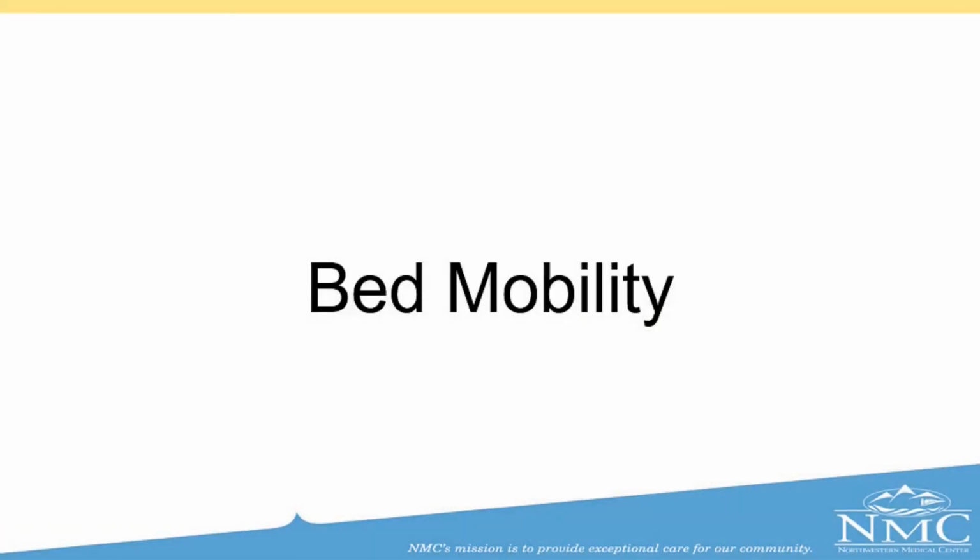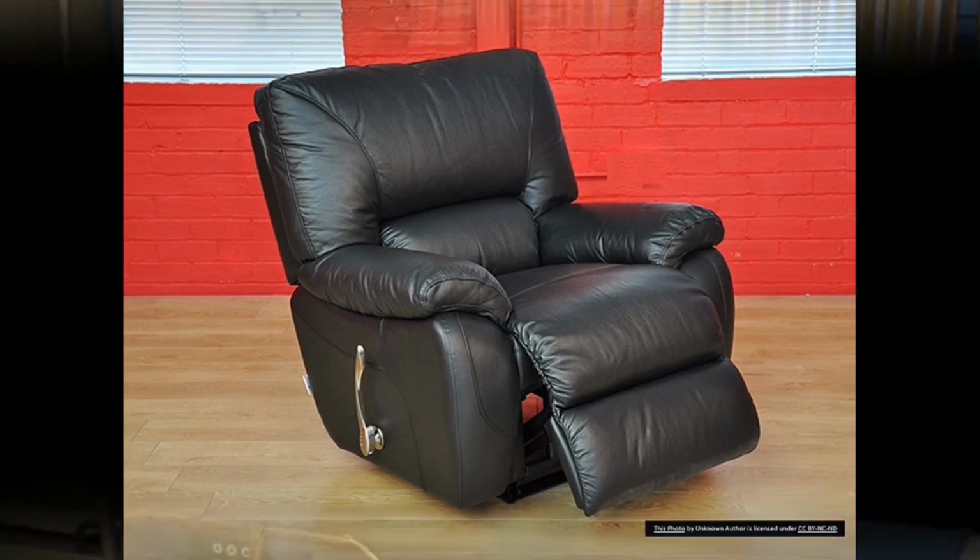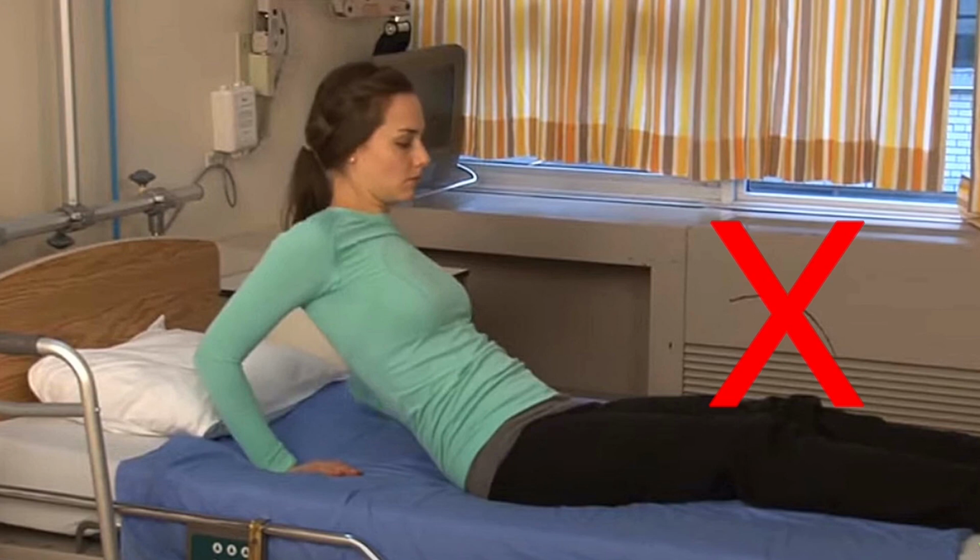Bed mobility. You may initially be more comfortable sleeping in a recliner, but if you are in a bed, make sure not to use your surgical arm to help push you up and out of bed.